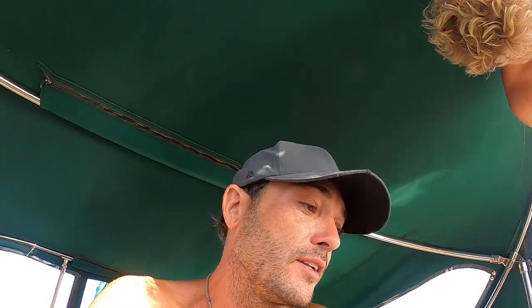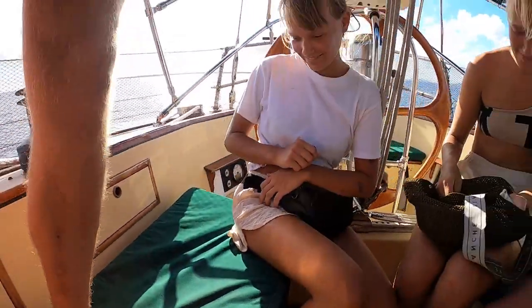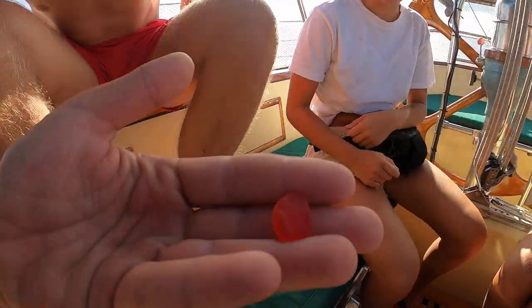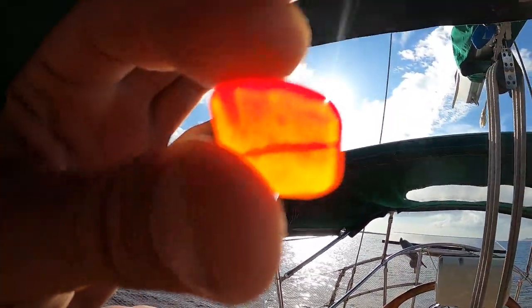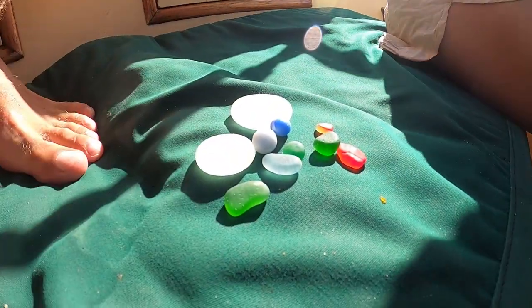So we're back on the boat now. We brought all of our finds to show y'all. One at a time, we're gonna show you everything we found today while we were sea glass hunting. We'll try to get some sunshine on them best we can. Wow, those are some amazing ones. Which one's your favorite? This big red one. And the one you lost. Wow, that's a nice one right there. Put some sunshine behind it. Good piece. Those are some really, really nice finds.